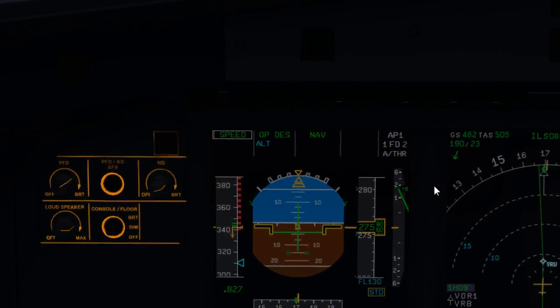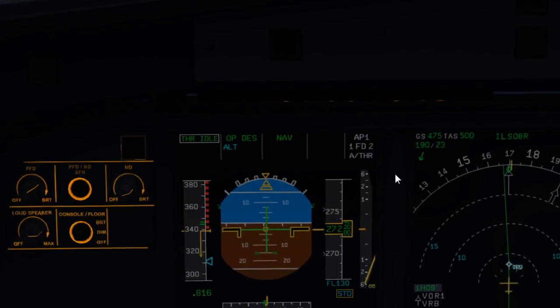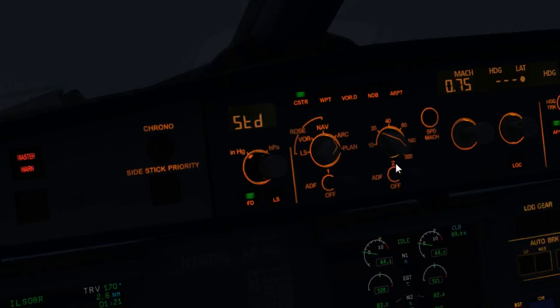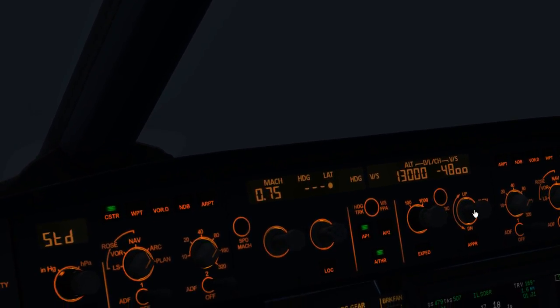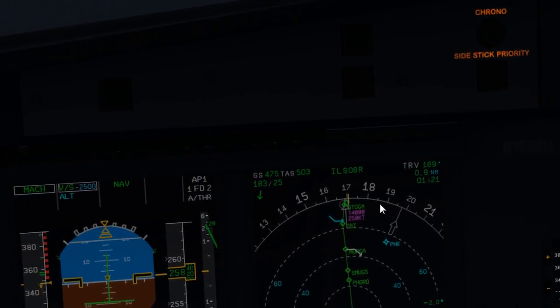Center, Brickyard 4701's with you. 17,000, occasional light chop. Never did get a handoff from the other controller. Okay, 4701, Roger. I'm getting ready to hand you off to Nassau now, so stand by. Brickyard 4701, now contact Nassau Center 125.7. Okay, we'll switch over to Nassau 125.7, Brickyard 4701.